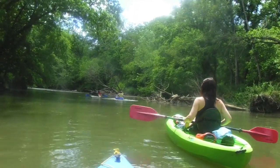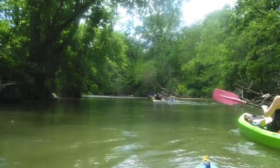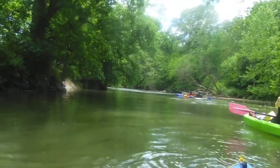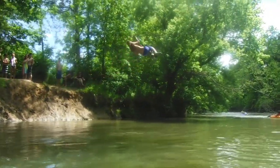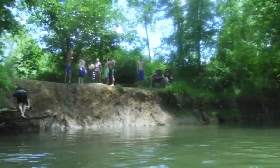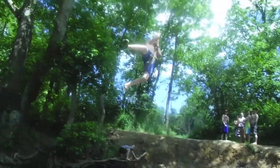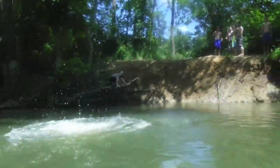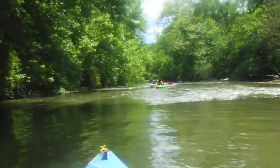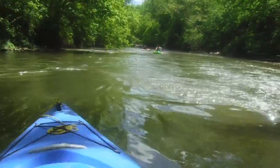Next we come up to the stone dam, which is right past the swing. Oh, look, someone's on the swing. Maybe we'll see someone drop in. Come on, you'd be on YouTube. There we go. Almost made it into the kayak. This is the rock dam, and we're taking the tongue on the left side.